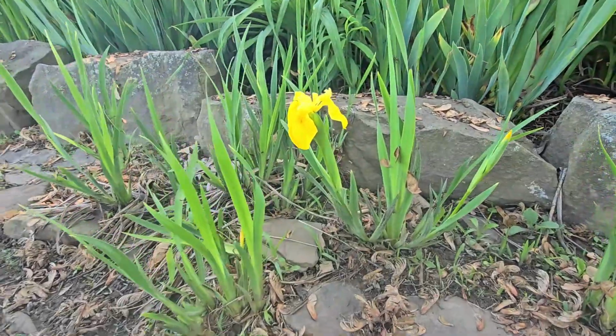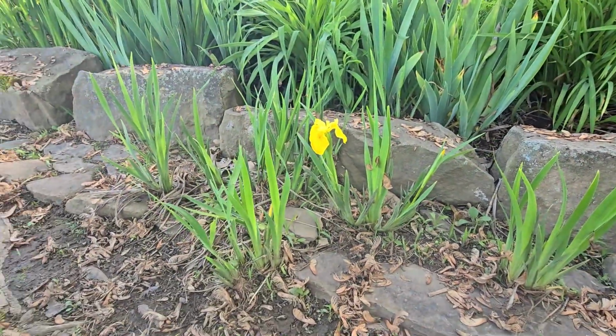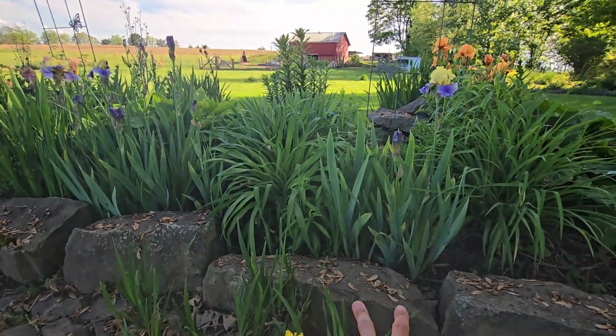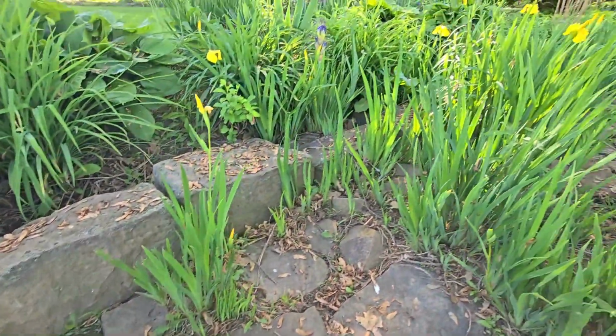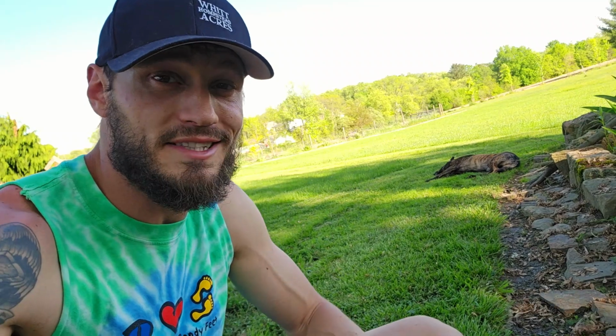Now I have a lot of these smaller yellow flag irises. These are a lot more invasive. You can see how they spread right over the wall. A lot of the bearded irises will keep spreading, but they'll do it locally from their root base. These flag irises reseed a lot better, so you can see how they just spread right over the wall and keep on going. So some of the irises are more invasive than the other ones.